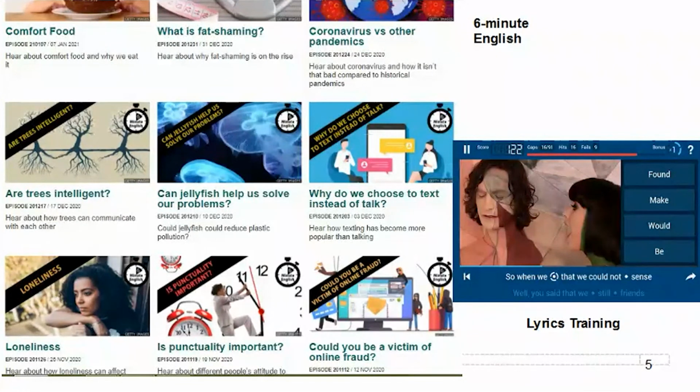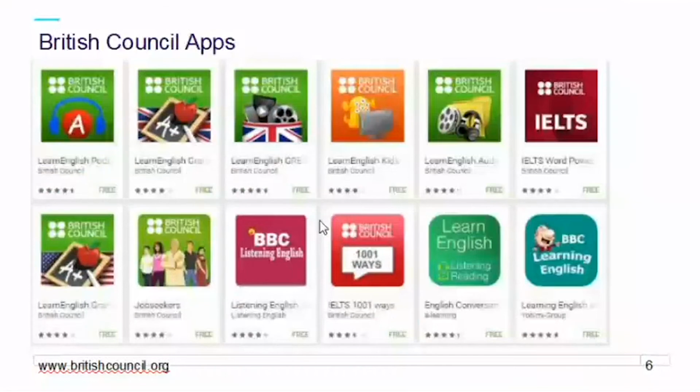And there's an image from Lyrics Training, a screenshot. So when you see it on your screen, you can download it to your phone, or you can do it on a computer. And as Nelly said, you've got points there, and there are various levels. Just to give you an idea of the application, there are loads of apps as well from the British Council.